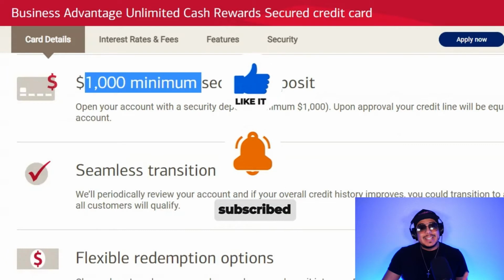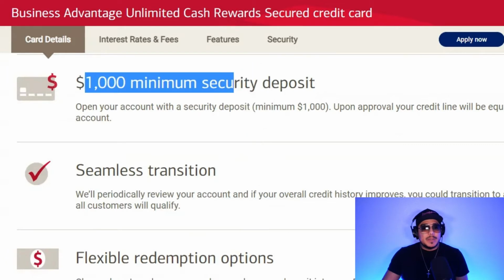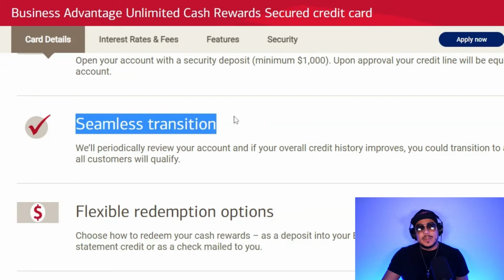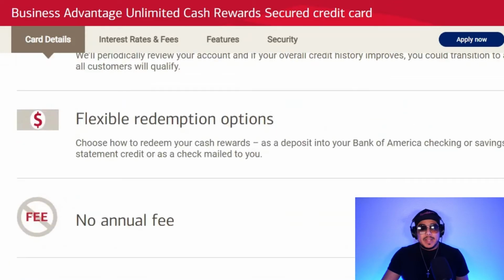As I mentioned, it is a secured credit card, so a $1,000 minimum deposit is required. But the good thing is that you don't need a Bank of America personal or a Bank of America business checking account to go ahead and make this happen. You can provide your deposit from any of your other checking accounts that you may have at any other financial institutions.